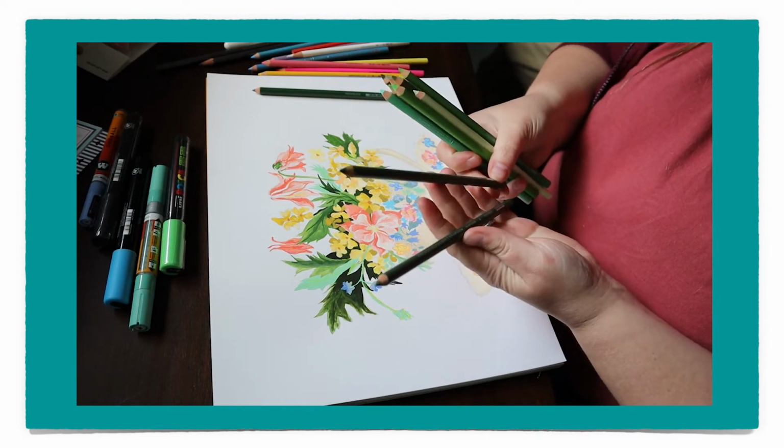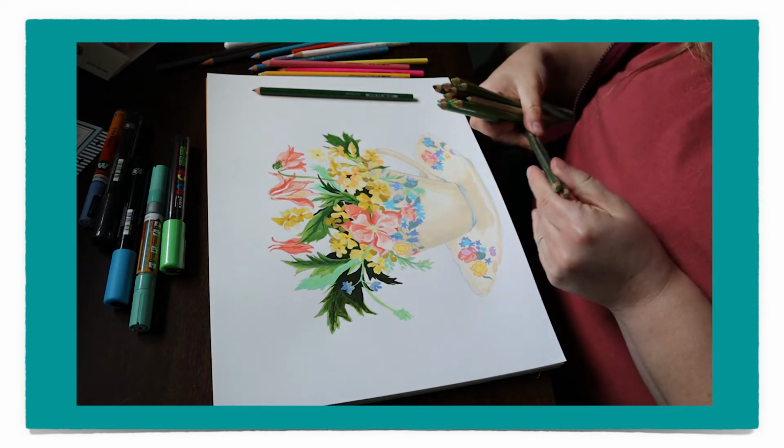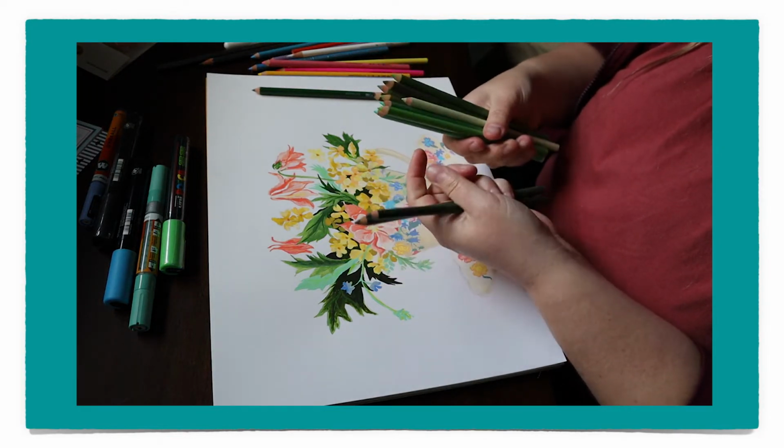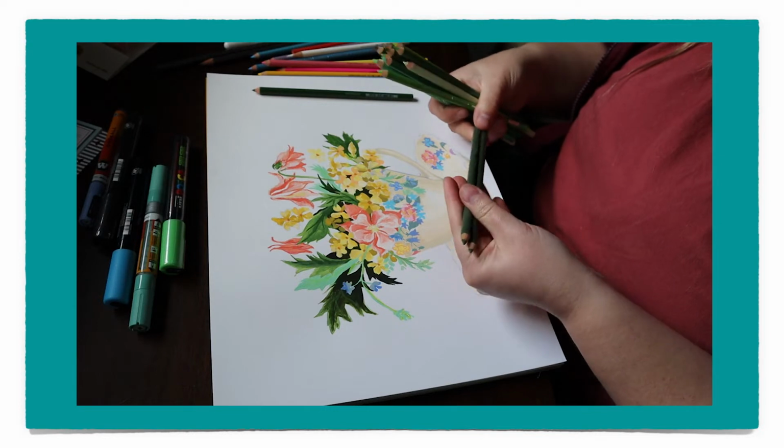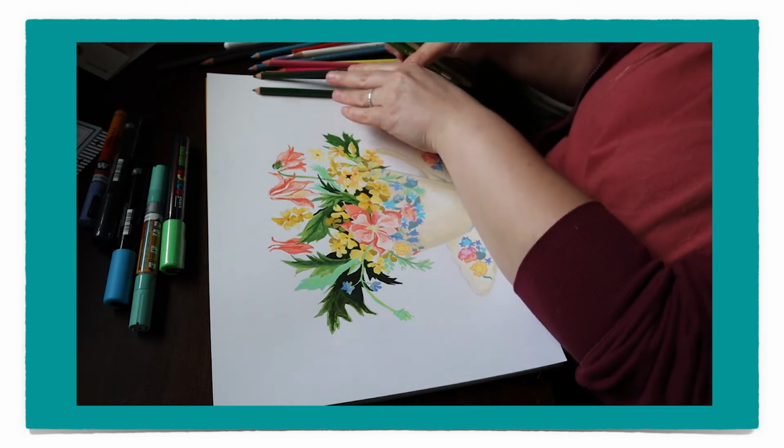Bad color. No. Gosh, it's very similar to marine green, isn't it? I would not call that marine. That's... Huh. Look at that. Huh. Indeed.